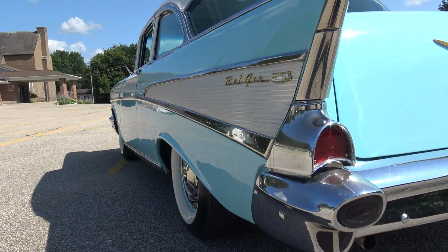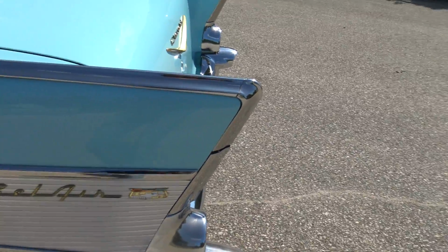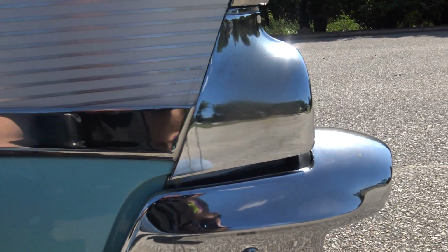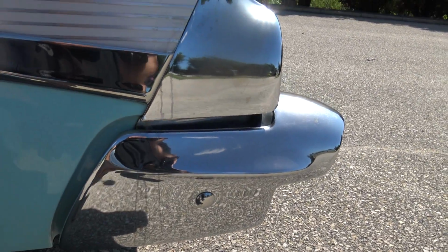Driver's side's just as nice as the passenger. We look up the side, it's all been buffed and looks really good. There's some water spots or something on this chrome that needs to be polished up. You can see it here too. I don't know if just something didn't get wiped off quite right, but that needs to be buffed back out on that chrome.